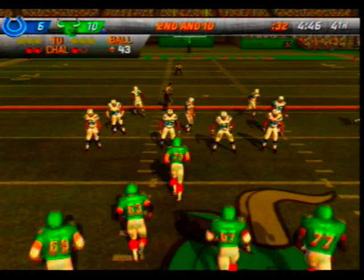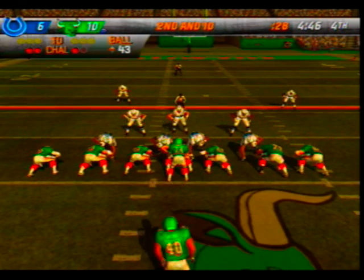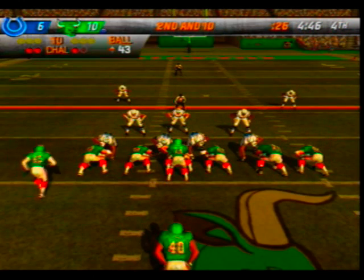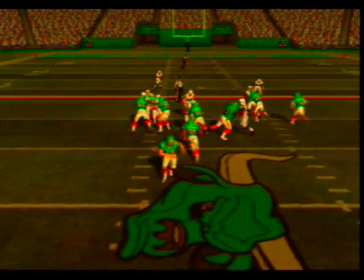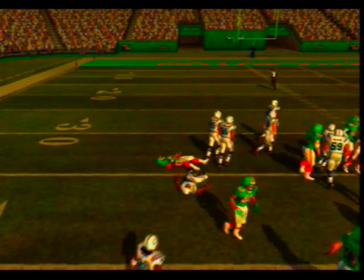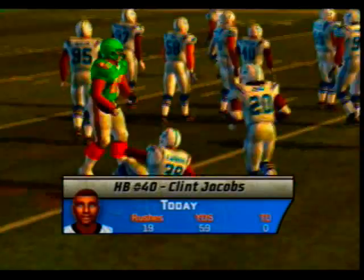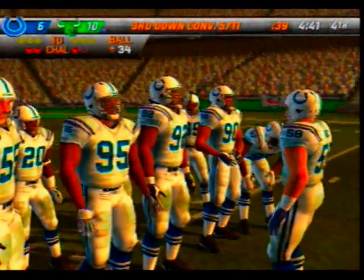Second and 10. Ball on the 43-yard line. The Colts come out in a 4-3. Looking for room. This one will be spotted at the 34. He wraps him up and now has 4 tackles. Picked up 9 on the play.